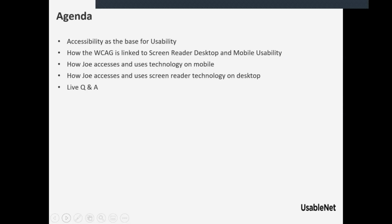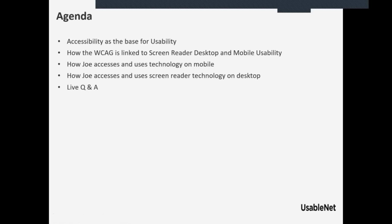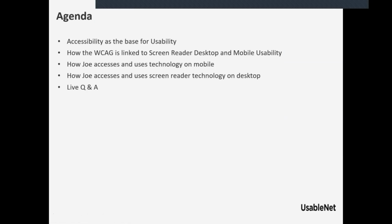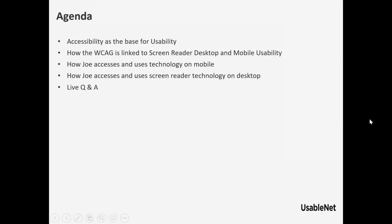So the agenda is we're going to discuss how accessibility and usability fit together. We're going to look at how the WCAG is linked to screen reader users on desktop and on mobile, so how to understand how the WCAG guidelines help you build a good experience for both of those environments. And then we're going to look at examples of that technology used on mobile. And then we're going to watch Joe live on his desktop machine, taking you through how he uses his computer and his screen reader, and then we're going to take Q&A.